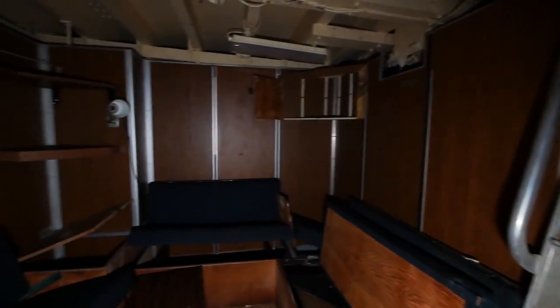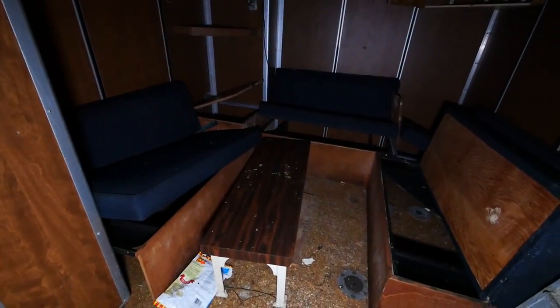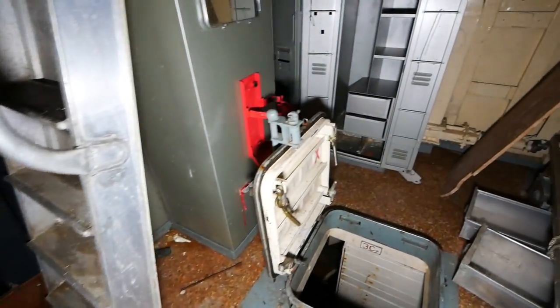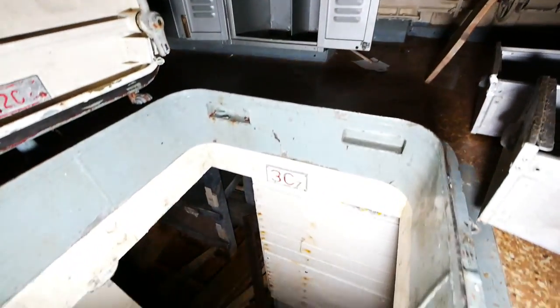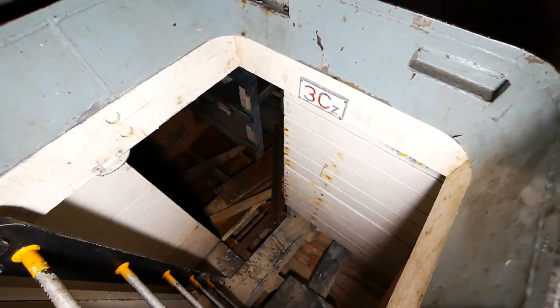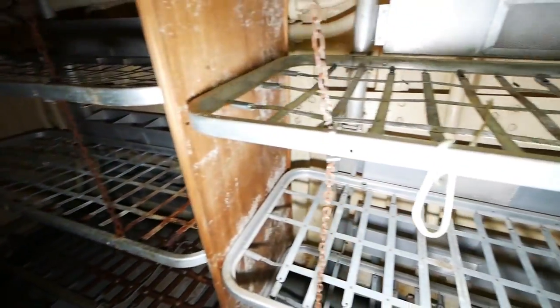There's a couch area. Yeah, look at that. I'm not gonna go down there. That's pretty sketchy. Oh, Stacy and Mort. There's even names. There's nameplates on the bunk beds.